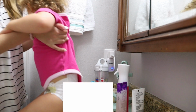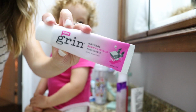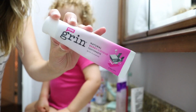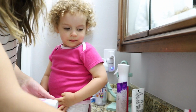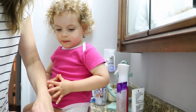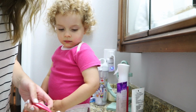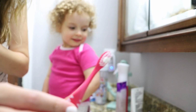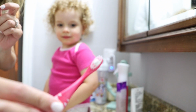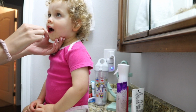Come. Mommy's gonna help you first, then you do it by yourself, okay? Here we go. So tonight we're gonna be using the Grin Kids Berrylicious Natural Toothpaste and the eco-friendly toothbrush, just like we did this morning. Every night we help her brush her teeth. In the morning she gets to practice on her own. We use a teeny tiny bit of toothpaste for little ones. It says a rice size amount, but you can only get so little out at a time. So mommy's gonna help, so open wide. We have to spit this one out, okay?